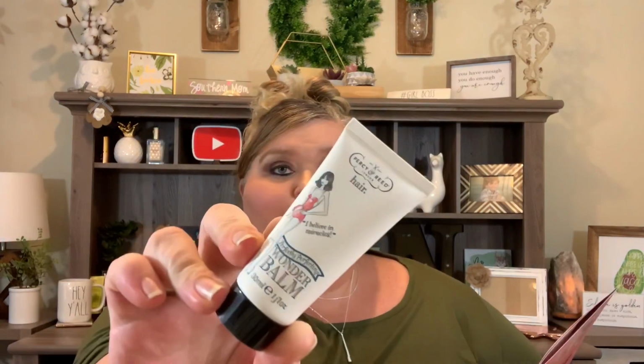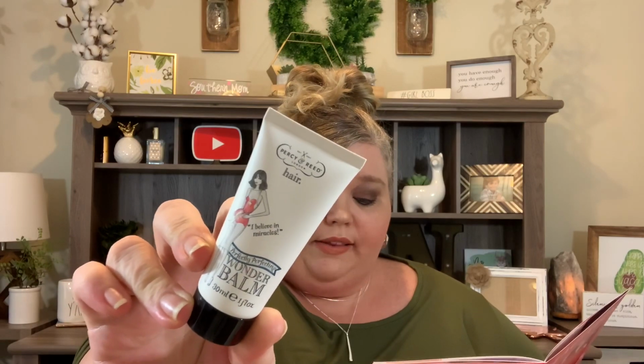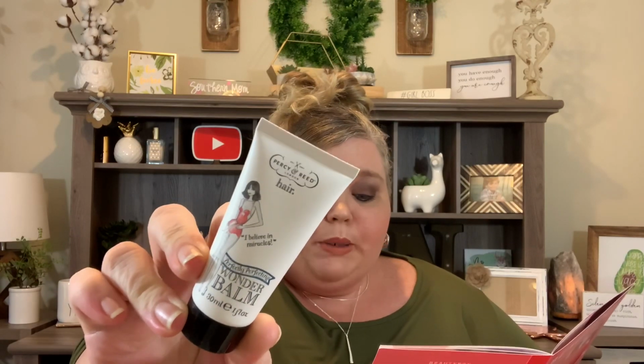It looks like we also got a product from Percy and Reed. This is the Perfectly Perfecting Wonder Balm worth €8. This says a miracle primer for your hair. Use alone or before styling to enhance your dew. This Percy and Reed balm makes hair more manageable, as well as adding moisture, shine, and definition. It says work a small amount through towel-dried hair from root to tip.